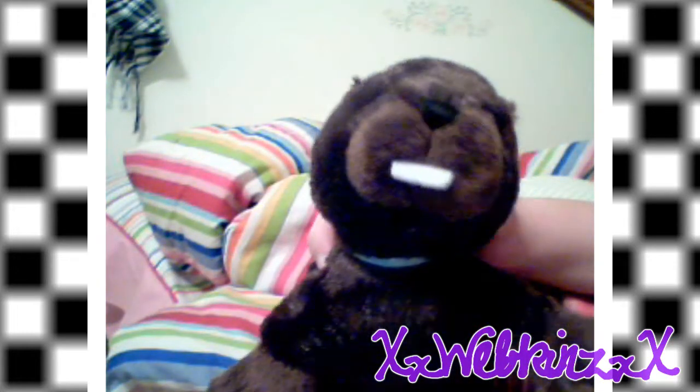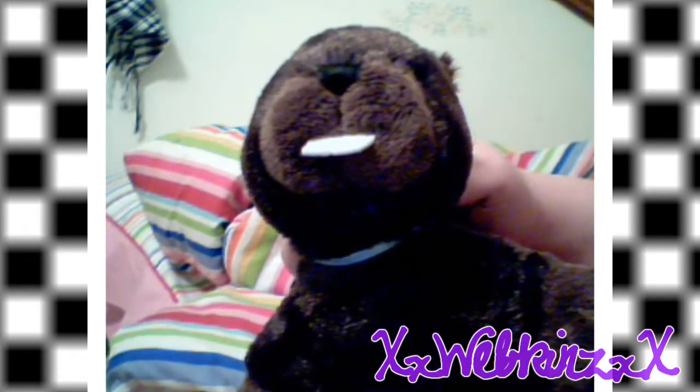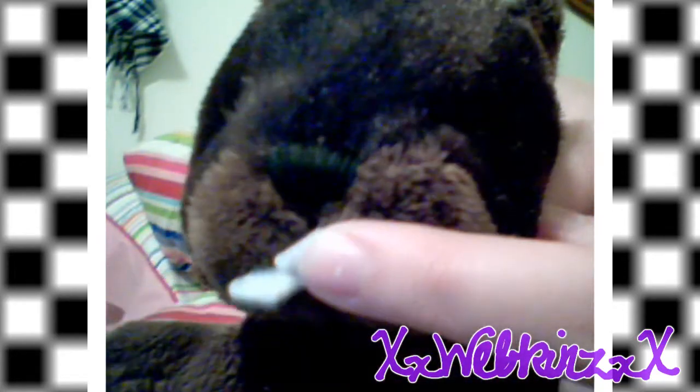Hey guys, well, as you can tell by the title, I got the Webkinz Beaver, and he's really cute. I really like this. I kind of think that the tail is too low on the butt. The tail is supposed to be like right here, but it's like between his legs. I don't know. But I like his teeth.